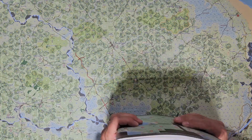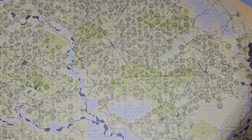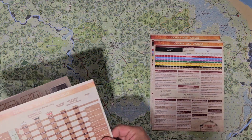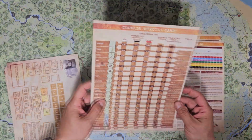This is expensive, right? I want to say the pre-order price on this was $250. That's a lot, but you're also getting a lot of game. There are player aid cards. We've got terrain effects charts. There's a lot of different kinds of terrain here. No wonder they did this.